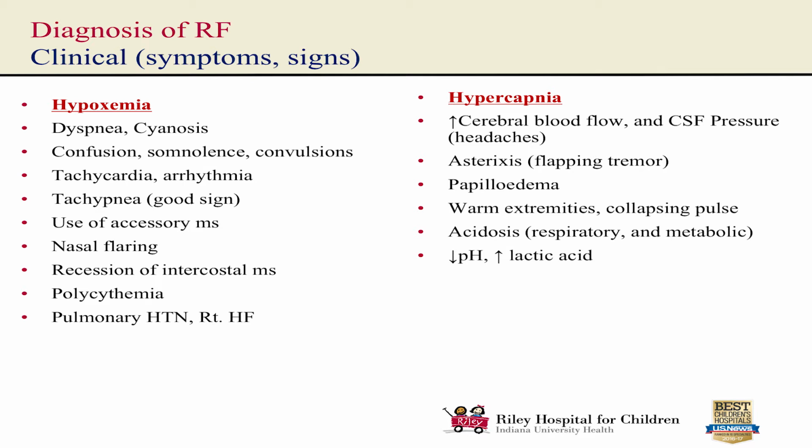So flapping tremors, this is classically seen, but if someone is neuromuscularly weak, this might not be a sign which you can pick up. But again, all these are late features. So I went through this already.